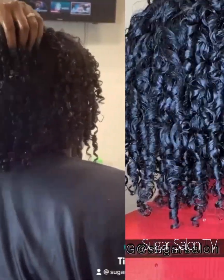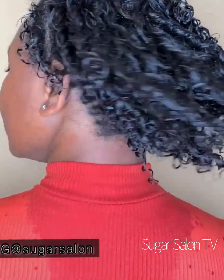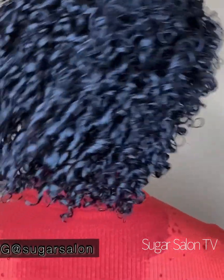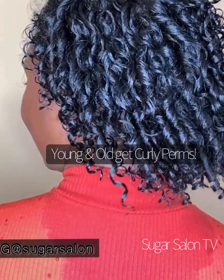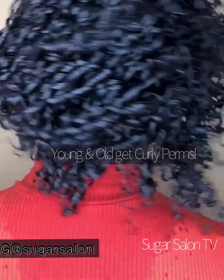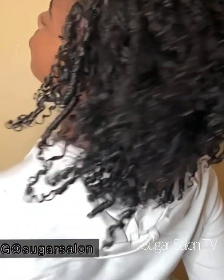At the beginning of the pandemic, when I had a smaller salon suite, I could only service one client at a time. So my curly perm clients definitely had to arrive on time for their appointment because I had a small room servicing one client at a time, and curly perms can take up to 4 hours to do. That means I probably did 3 or 4 clients that day. So the curly perm clients definitely have to arrive on time for the appointment because this is a long process.